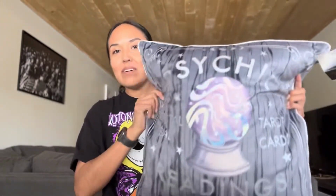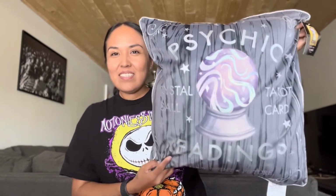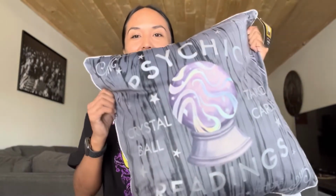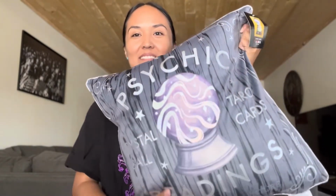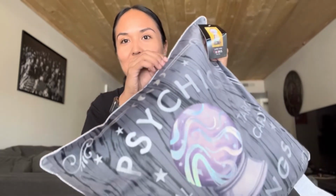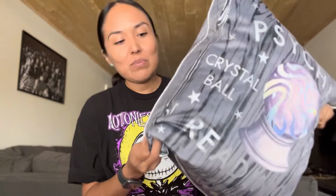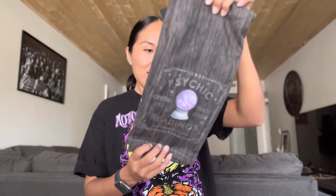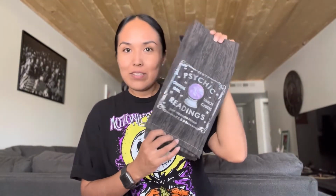Another pillow I came across is this feather filled decorative pillow. It says psychic readings. I thought it was really cool. It does have this metallic feature on it. Even the outside is metallic. It's really cool. And in addition to that, I came across these kitchen towels, which also have the same graphic on it. The psychic readings, crystal ball, tarot card. I thought it was really cool. It's also metallic, as you can see.